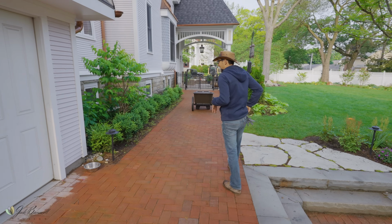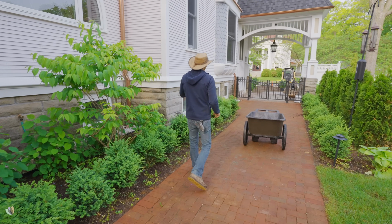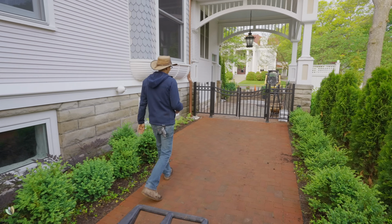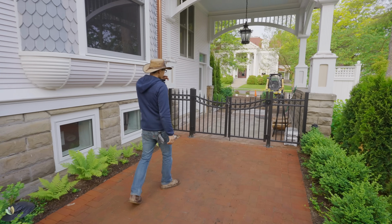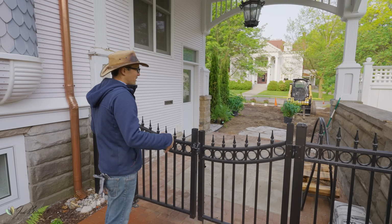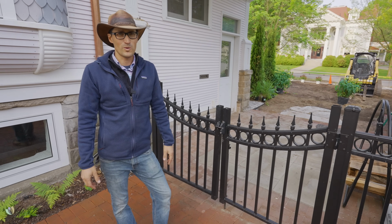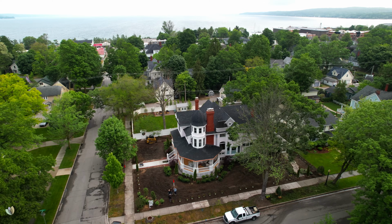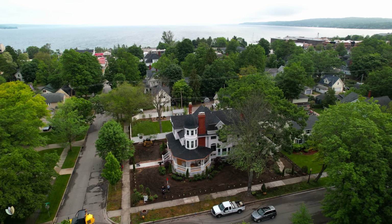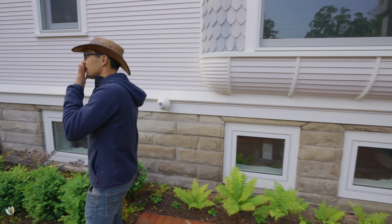This family does have kids and dogs and all sorts of stuff, so we did put this temporary fence up across here. But in time, this will come down as soon as the front fence is in, so that the whole property is fenced in and they can let the dog and the kids run wild without worrying about traffic and cars and everything else. So this is just temporary here, but this will all be a walk through and a flow through this space and area here.